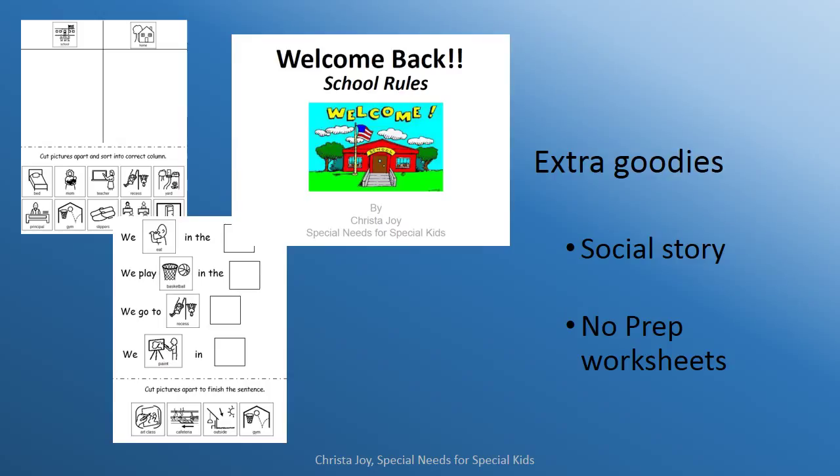Of course, this literacy unit contains some extra goodies as well, like a social story and some no prep worksheets. These are great to incorporate into other parts of your day while maintaining some consistency with your book, If You Take a Mouse to School.